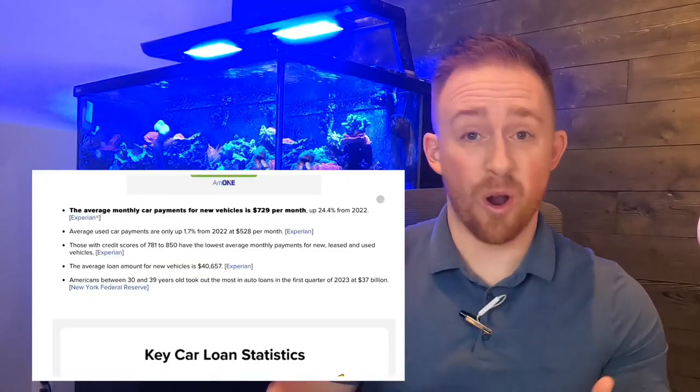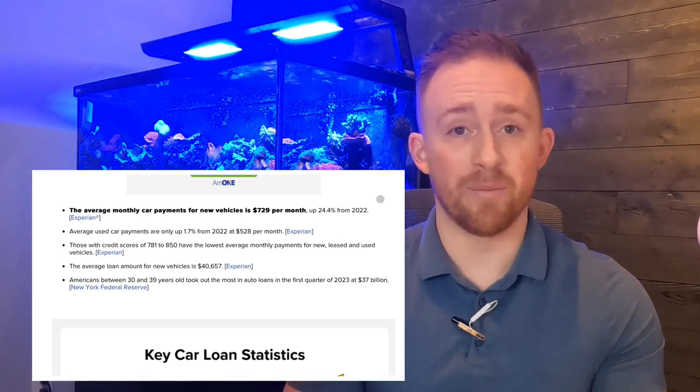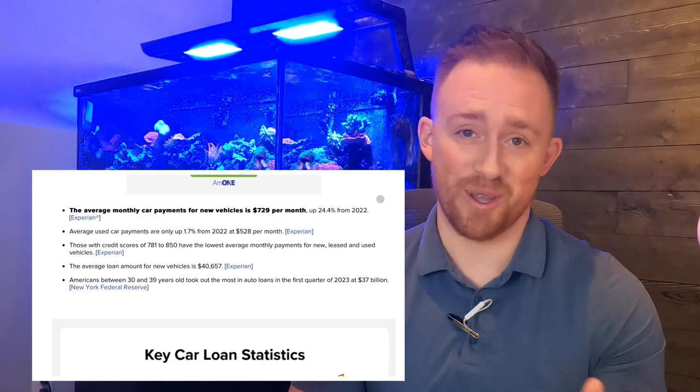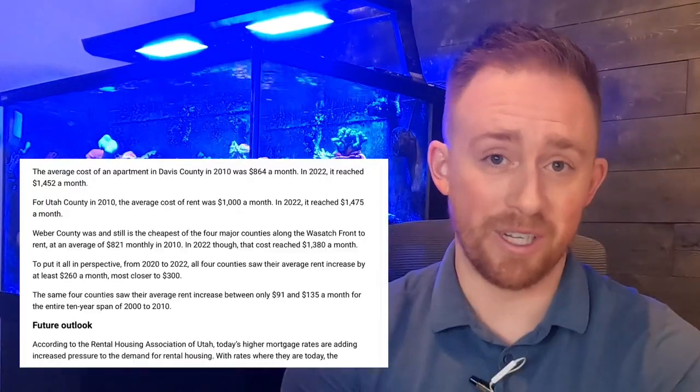Studies show that the average used car payment is now $528 a month, with new vehicle payments being closer to $729 a month. Here in Utah County, the rent for the average apartment is $1,475. And if you're like the average millennial here in Utah Valley, you're renting a private room in one of those apartments for $650 a month on average. That means a lot of millennials are spending about as much on their cars as they are on their places to live. Your saving power can be increased so dramatically if you simply downgrade to a car you don't have to worry about a monthly payment for.